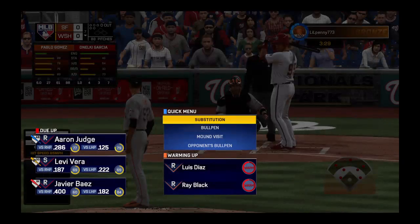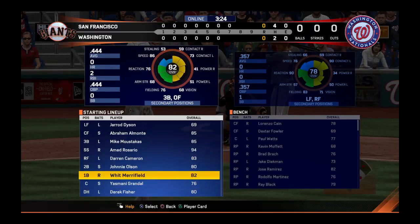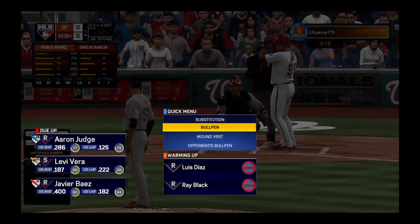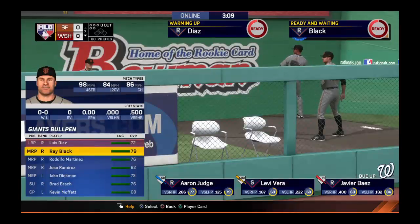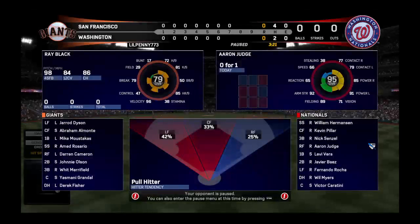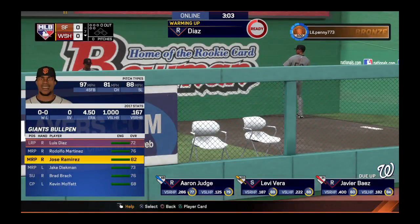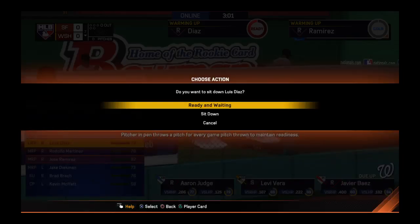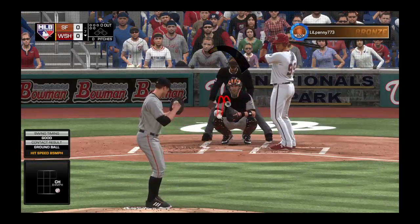Ready once again, Aaron Judge, 0 for 1 for him here in this one. Right fielder, Aaron Judge. Now time is called as both guys in the bullpen are ready to go. Black will come on in relief for San Francisco, number 65. And it looks now like a right-hander's getting hot in the Giants bullpen.